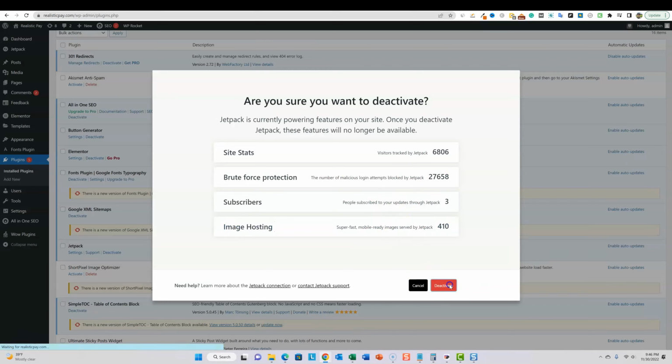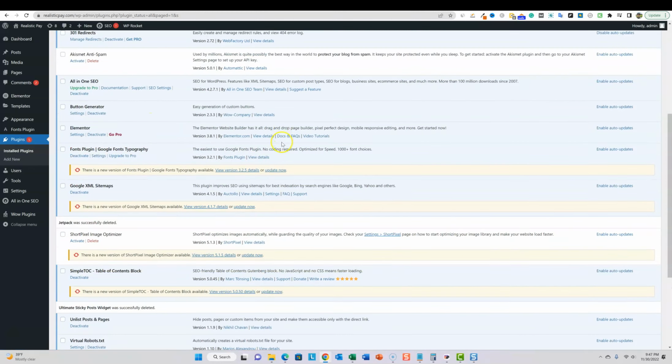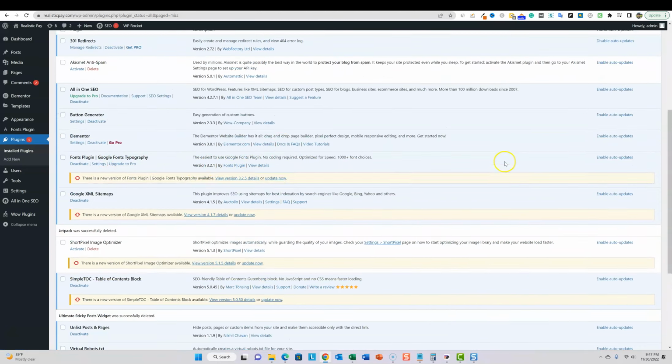Now that I installed Popcorn plugin, I don't need some of these like ultimate sticky post widget. I just don't need this at all. I'm actually going to go ahead and just delete that right now because that is what's so cool about the Popcorn theme. It comes standard with it. It has a lot of these features that we just don't need all this other stuff in here. The fonts plugin over here, I'm pretty sure I don't need that as well. So I'm going to go ahead and deactivate. No, I'm not going to do that right now because I'm not sure. Popcorn might need that installed.